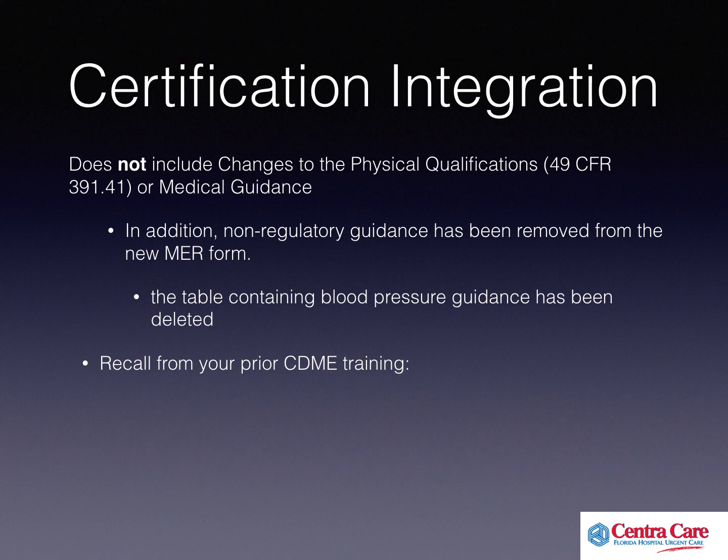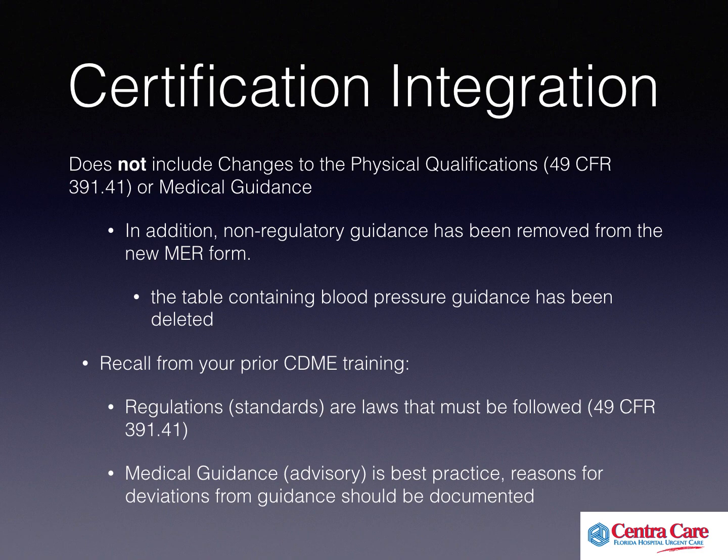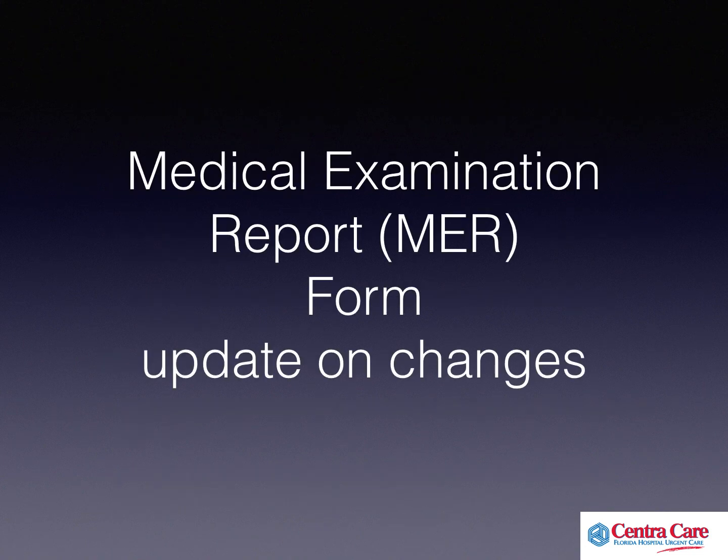Recall from your prior CDME training that regulations or standards are laws that must be followed, for instance 49 CFR 391.41, and medical guidance or advisory is best practice, and reasons for deviation from guidance should be documented in the medical exam report form. In the next section, we will review the significant changes to the medical exam report form and medical certificate.